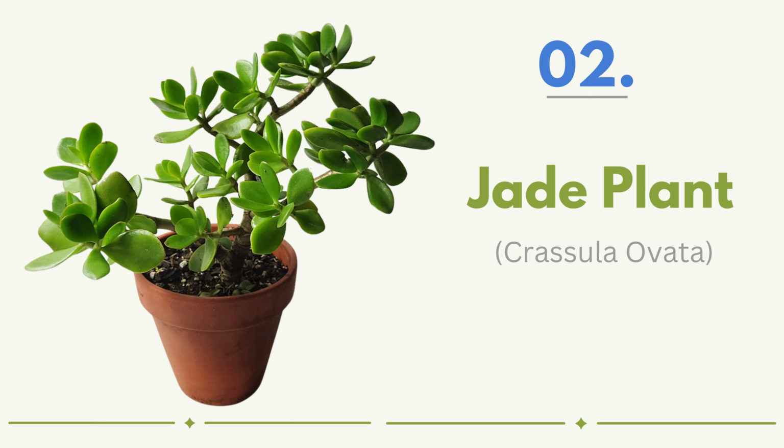Jade Plant is the definition of affordable and low effort because this little succulent stores water in its thick leaves, so you can forget to water it for weeks and it will still look fresh. It has a long lifespan and can live for decades, which means you buy it once and enjoy it for years without replacing it. Studies show that plants like jade can help improve humidity and even reduce indoor toxins, so it is quietly making your home healthier while just sitting there.